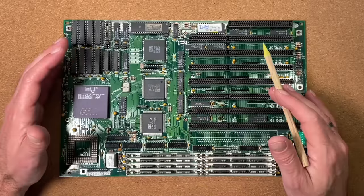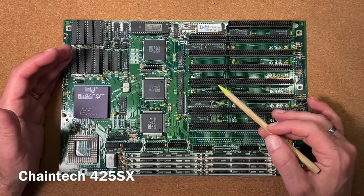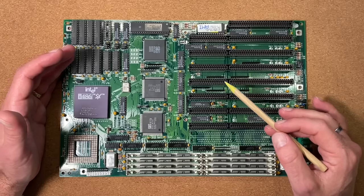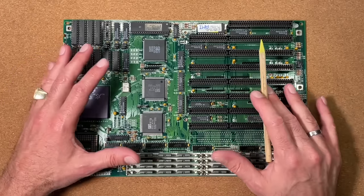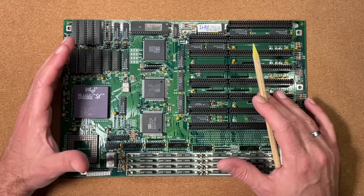The board we have here on the bench today is the Chaintech 425SX and supports front side bus speeds of 16, 20, 25, 33 and 50 MHz. Yeah, and this gives us many possibilities to play around with that.